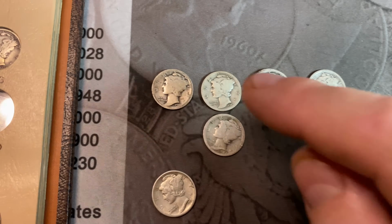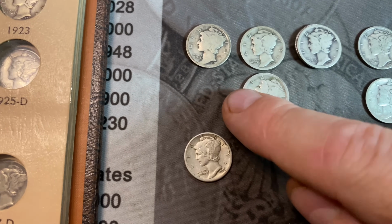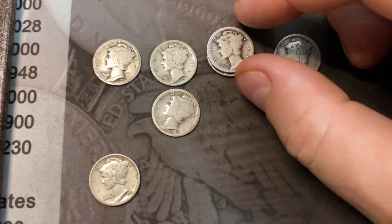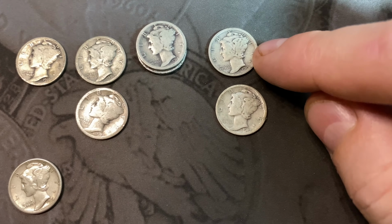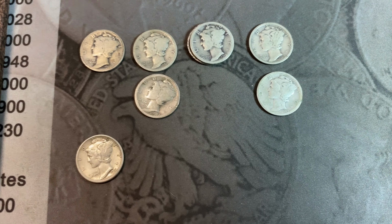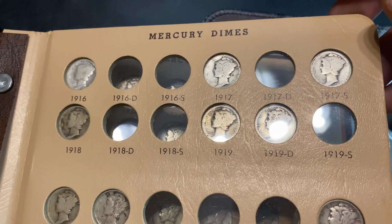For the teens, we did get a 1916 and a 1916S. No Denver, of course. 17 P&D, we got two 18s. One's really damaged. And then a 1919 and a 1919 Denver. Now, these are in decent shape. And I know we need some in the book. So we definitely might have a few spots filled.